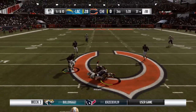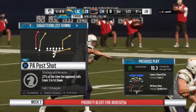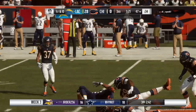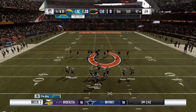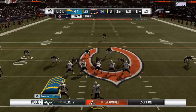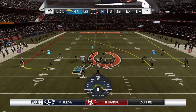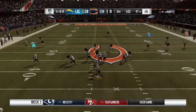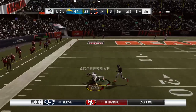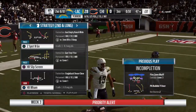Over the middle, he's got Tyrell Williams. And able to get this one across the 45 before he's brought down. Give him 15 yards on that one and a Charger first down. First down, Rivers. He's going to rifle one deep left side. And it drops down incomplete. Thought he might have had it.